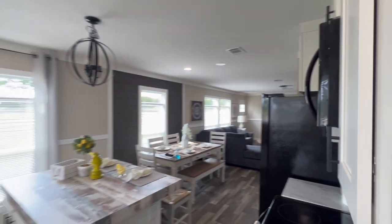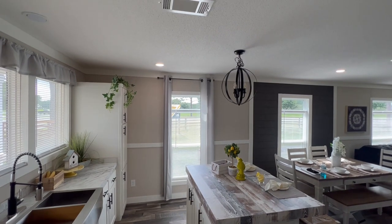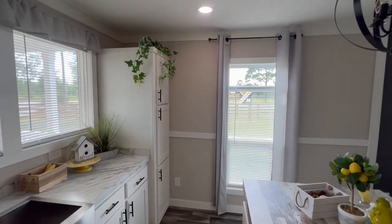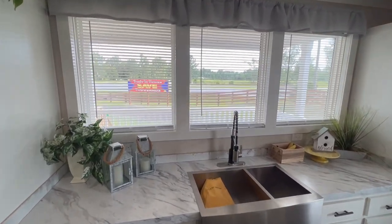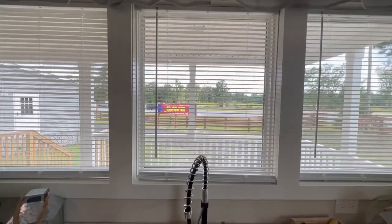Get y'all another look at this kitchen. You have a nice chandelier above the center island. You have an additional window in the kitchen. You have an additional cabinet space over there. Look at these three big windows. Look at that. Very nice. Look out the window, look out onto the patio while you're doing the dishes.